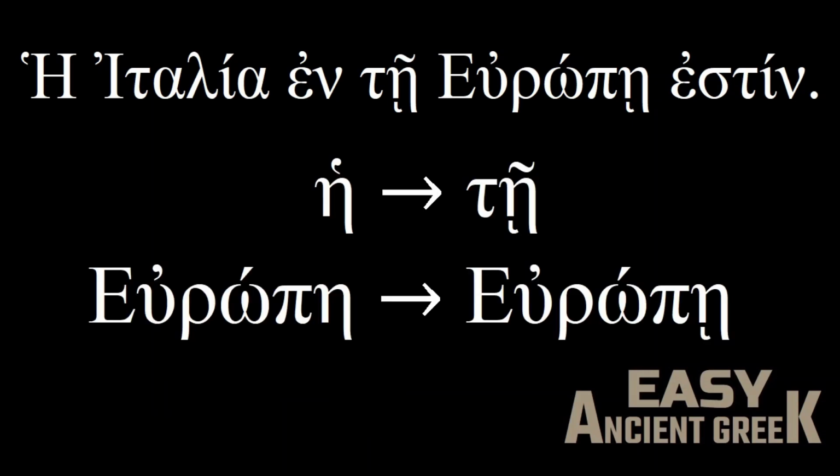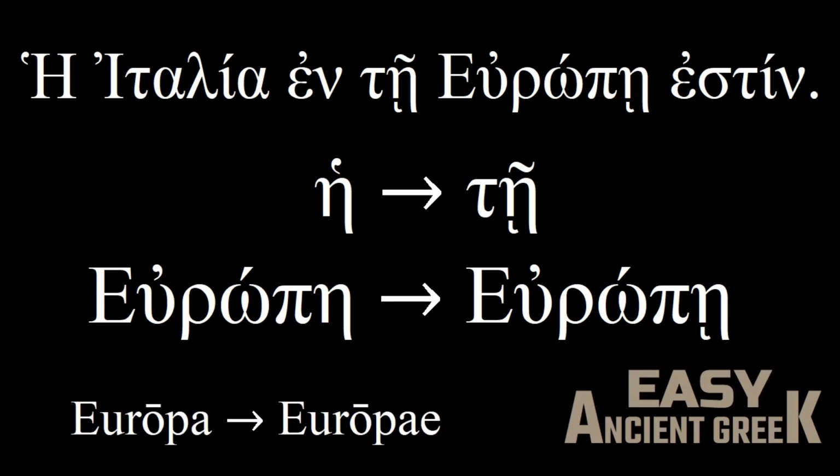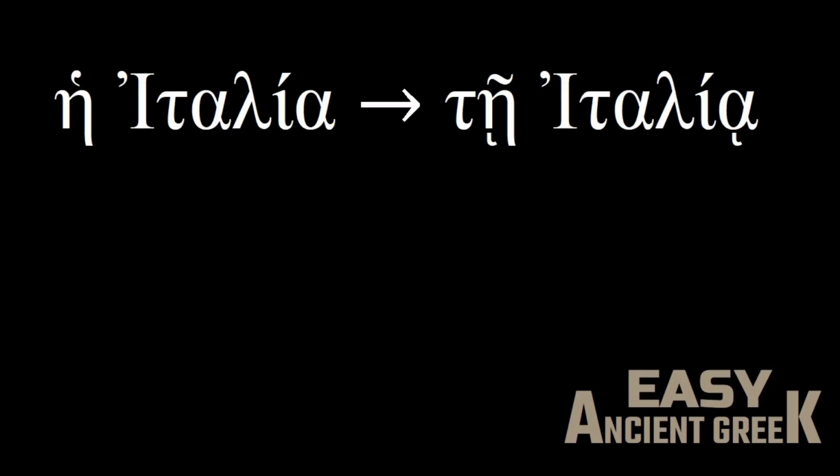We change hē to tē in the dative case. And Europē changes to Eurōpē with an iota. And do you remember what the dative case of Europa was in Latin? Europae. It's very similar, right? Especially for the nouns that end in alpha. What's the dative of hē Italia? Tē Italia.